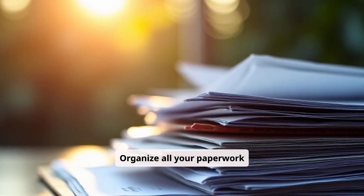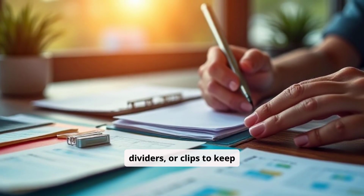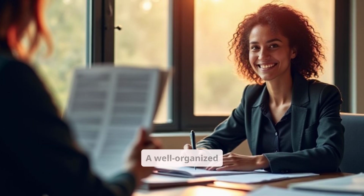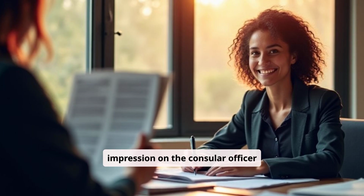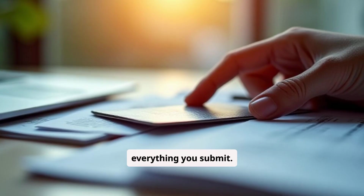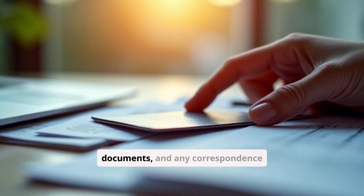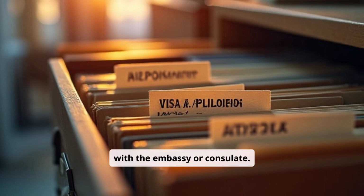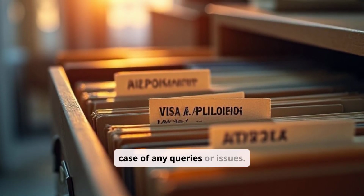Organize all your paperwork neatly and logically. Use folders, dividers, or clips to keep related documents together. A well-organized application package makes a positive impression on the consular officer and streamlines the review process. Always keep copies of everything you submit. This includes your application form, all supporting documents, and any correspondence with the embassy or consulate. These copies are invaluable for your records and in case of any queries or issues.